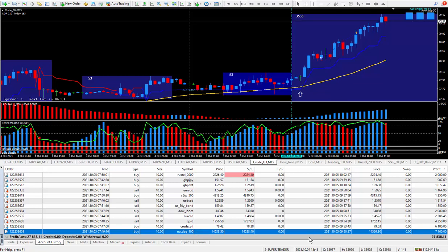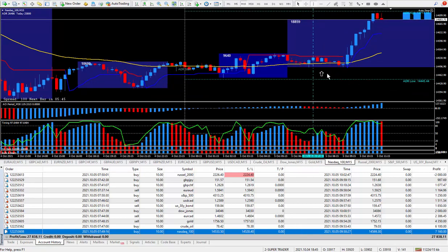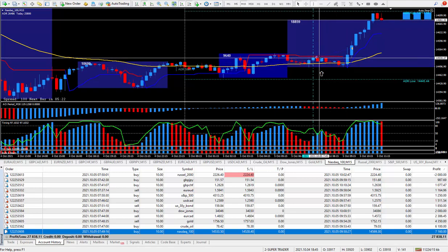NASDAQ. This one here is a wild one, and it pays out double the amount of money compared to oil and gold. $20 a pip, so it really moves. So the higher time frames did qualify for a great way to trade. Let's see, got the blue boxes. Everything I can think of is saying to buy, so that's exactly what I did. Bought it. Didn't go too much against me, but even a little bit like that is quite a bit.